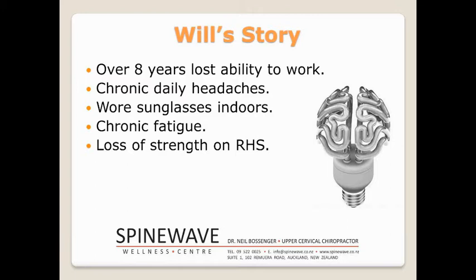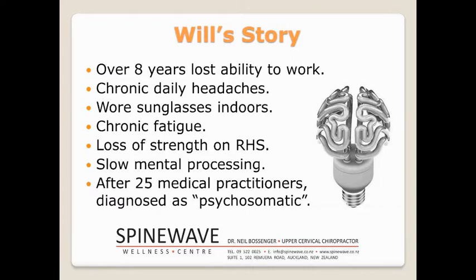This is where his life led after that knock to the head. Loss of strength in his right hand. When he shook my hand when I first met him, it was as weak as anything, absolutely no strength whatsoever. It slowed his mental processing down to the point where he couldn't even make basic calculations anymore because the connections in his brain weren't firing as well. And over that 8-year period, after seeing 25 medical practitioners, they diagnosed the problem as psychosomatic.